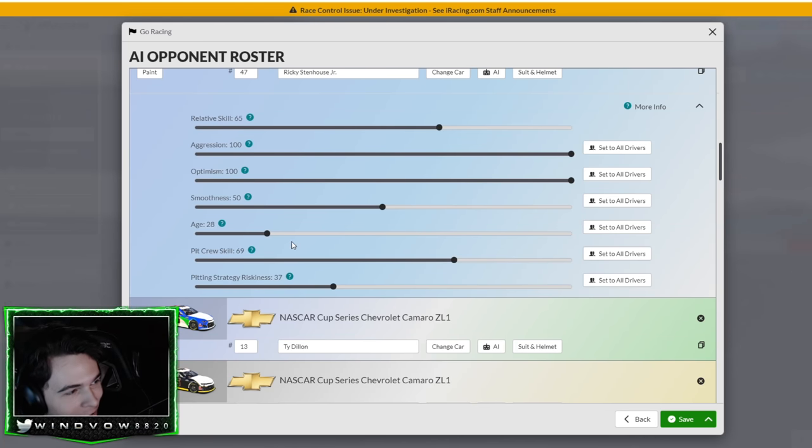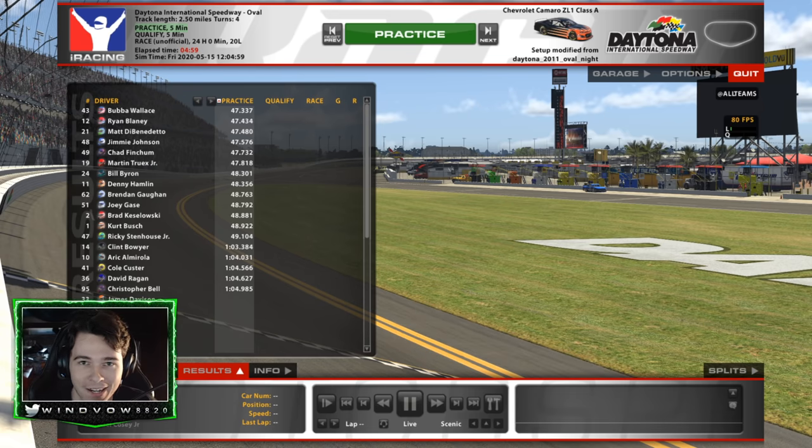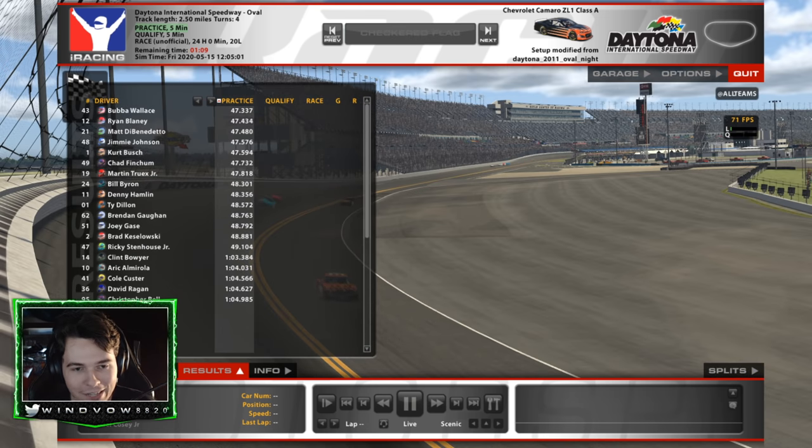Just when you thought they had it all, they've got an age slider that affects the reaction time of the drivers. So we're going to put this all the way up to 90, as well as the optimism and aggression at 100. This is where the fun begins. So iRacing finally got AI on the ovals. Only Daytona and Talladega. Y'all know how to mess around with it, so here we are.